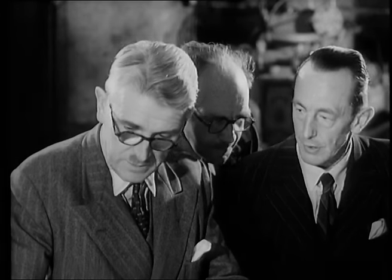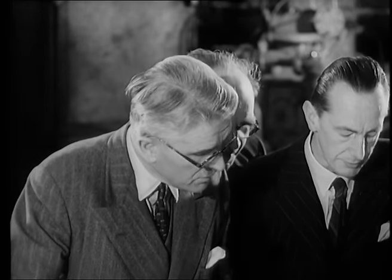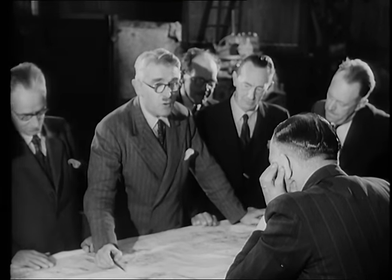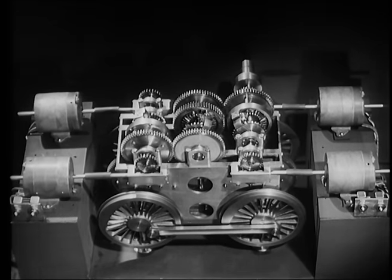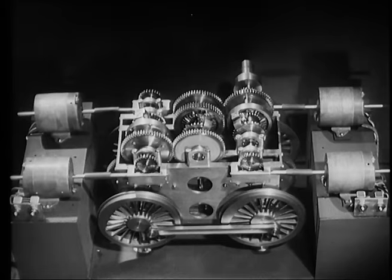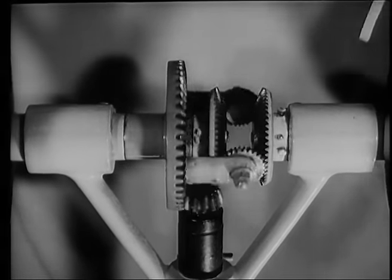The inventor, Colonel Fell, has worked out an entirely new principle for transmitting the power from four standard diesels to the wheels of a locomotive. The Fell transmission system is contained in a special gearbox. Here's an experimental model of it. It's quite unlike a motor car gearbox and uses a novel combination of a well-known principle, the differential gear, familiar to everyone in the motor car back axle.